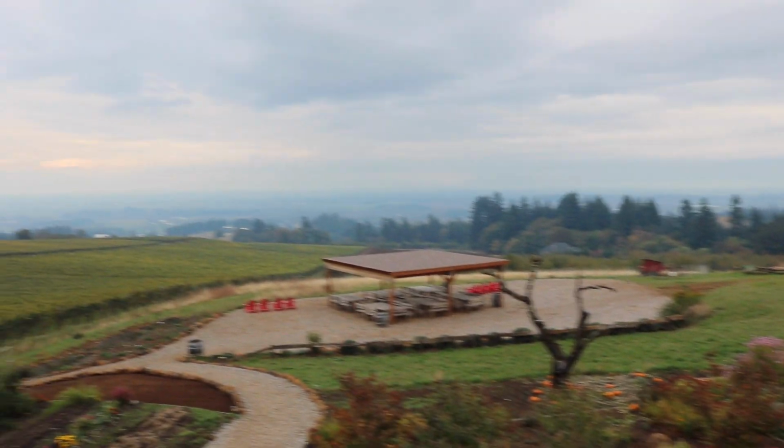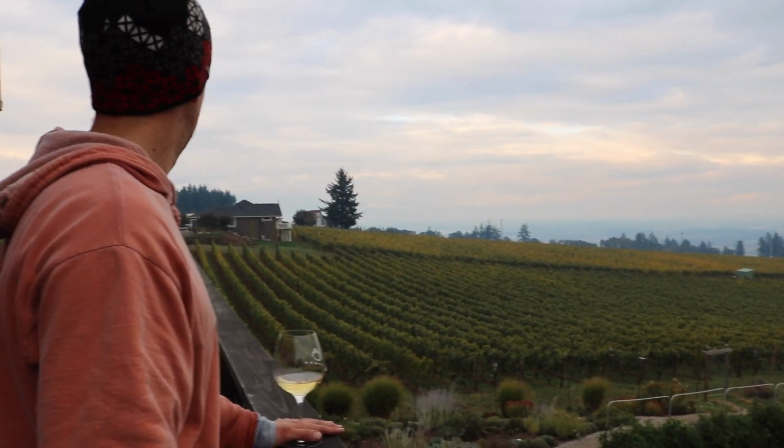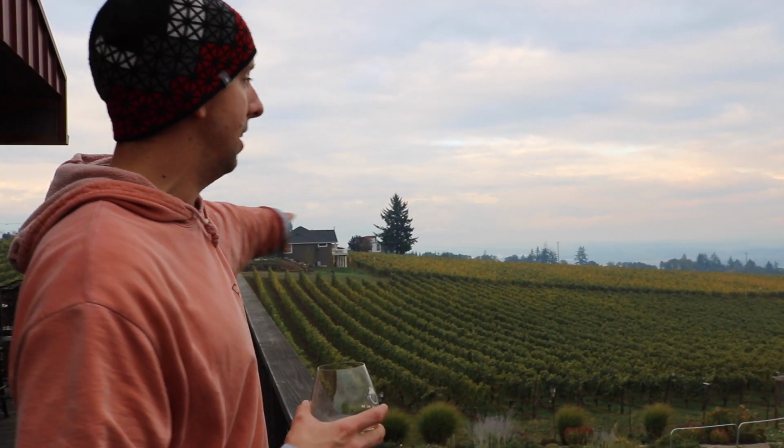And on a clear, clear day, right next to St. Helens, you can actually see the tip of Mount Rainier, which is the big bad boy in this part of the woods. Straight ahead view is actually the Estate Vineyard.